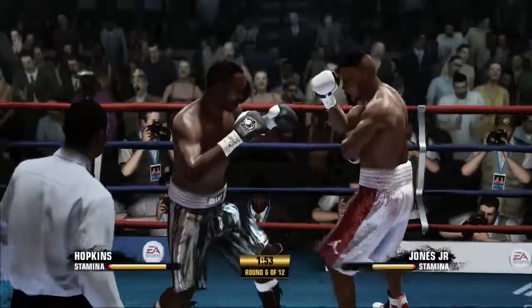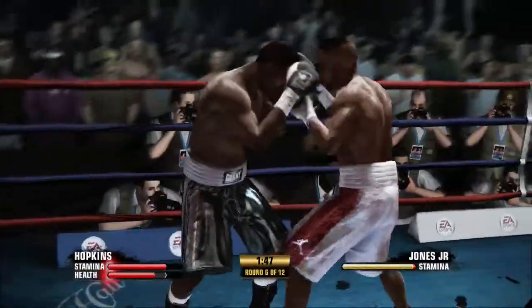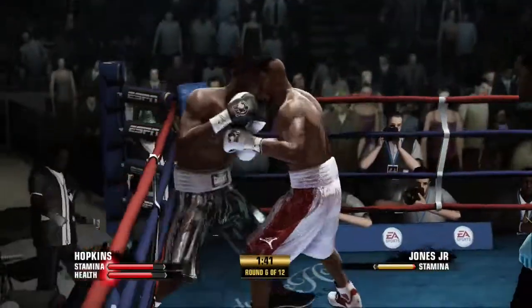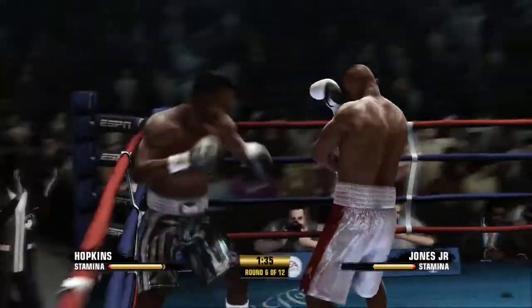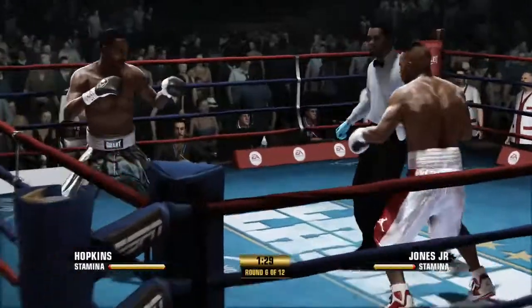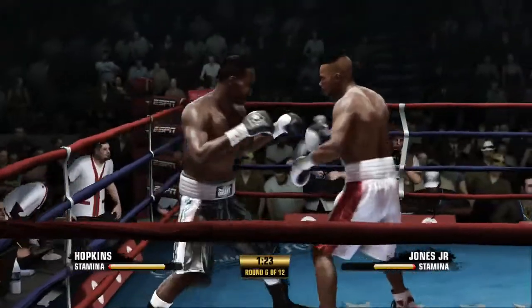He got caught by a big shot. He returned fire right there, and it worked. After being rocked, now he gets his man. At this point, it's not about the skills and the abilities of these two fighters. It's about the dreams of them, and one of them is being eliminated. Halfway through round 6. Good defense, just covering up down low.